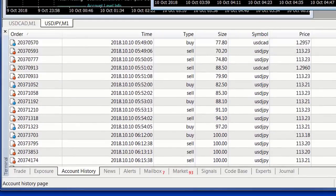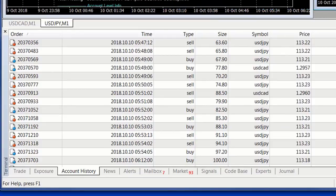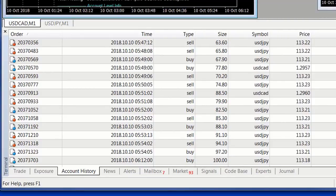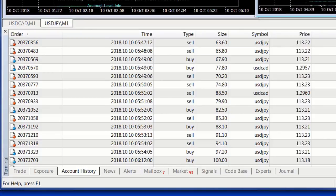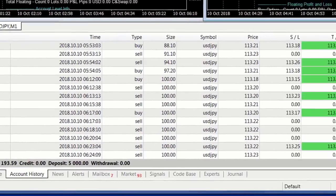This EA doesn't work on all currencies, and you can see there's a few positive CAD transactions there, but it hasn't really performed that well. The yen, on the other hand, is performing very well and generating trades as it should. So it's actually complying with the rules of the EA. It's selling at the top of candles and buying at the bottom of candles, and the yen so far has not had a single loss.